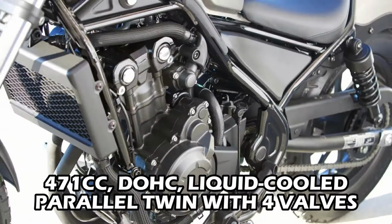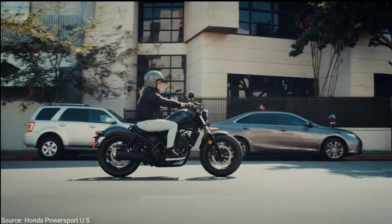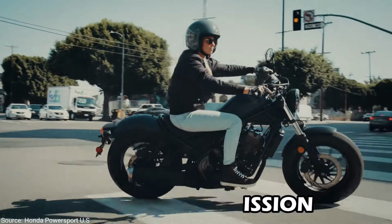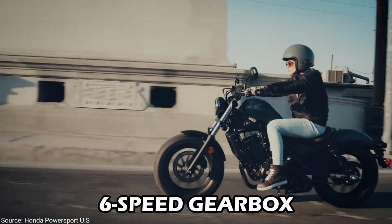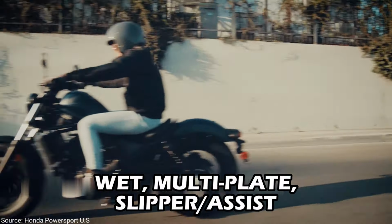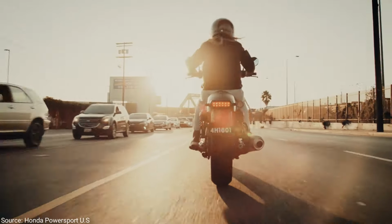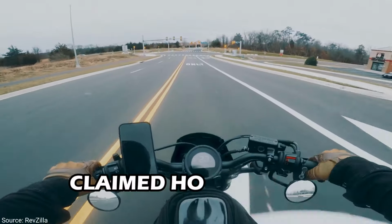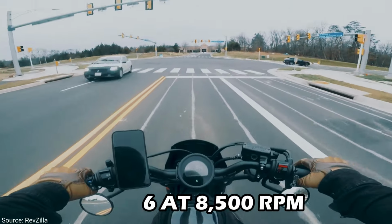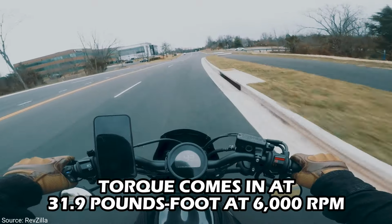Check under the hood, and you'll find a 471cc DOHC liquid-cooled parallel twin with 4 valves working harmoniously to give you that power kick. Compression ratio? An astonishing 10.7 to 1. Transmission? It's got a 6-speed gearbox and a chain handles the final drive. And that clutch? Wet, multi-plate slipper assist, all in for a hydraulic operation that's smooth as butter. Now let's talk numbers. Claimed horsepower is 45.6 at 8,500 revolutions per minute, and torque comes in at 31.9 pound-feet at 6,000 revolutions per minute.